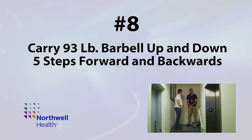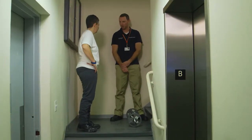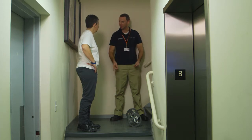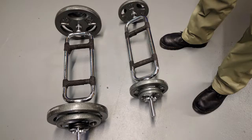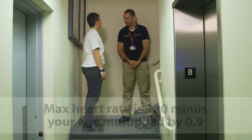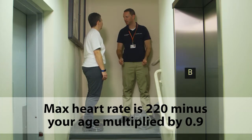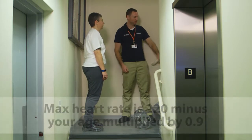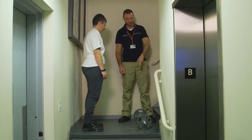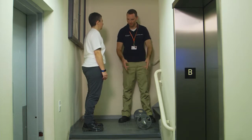Number 8. Carry 93-pound barbell up and down 5 steps forward and backwards. The next task is to simulate a stair chair carry. We will be performing the task twice, the first time with a total of 43 pounds and the second with 93 pounds. We will check your heart rate at the completion of each set to make sure it does not exceed the maximum allowable heart rate of 220 minus your age times 0.9. If you are unable to complete safely or lose your balance requiring assist, it is considered a failure.